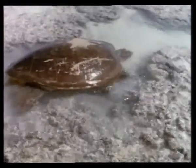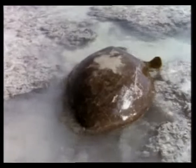Even after she reaches the sea, she will not be home until the tide comes in. She will wander among the coral heads, seeking a passage channel to the deep.